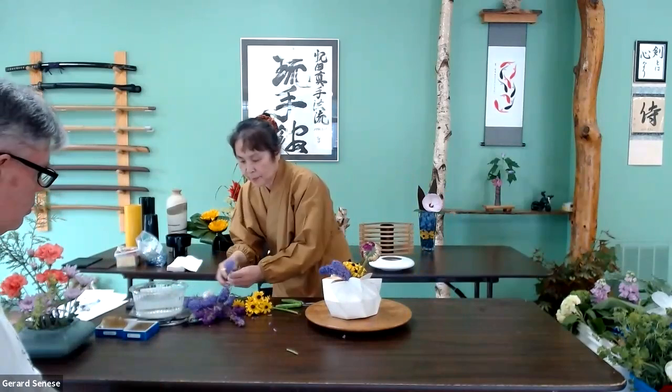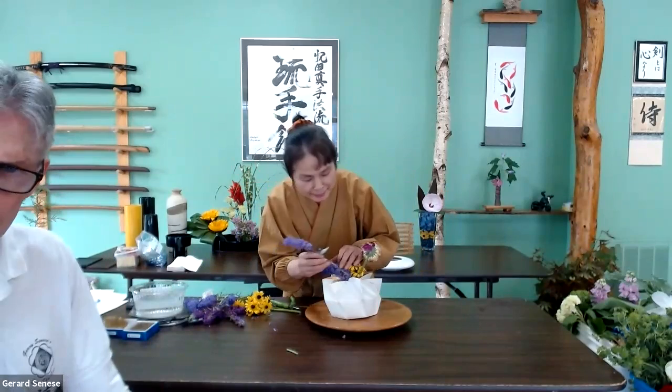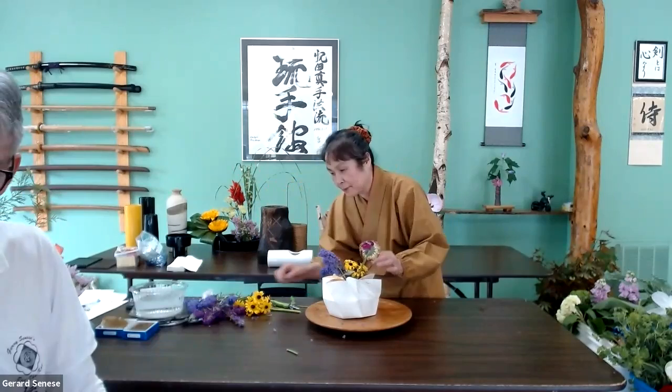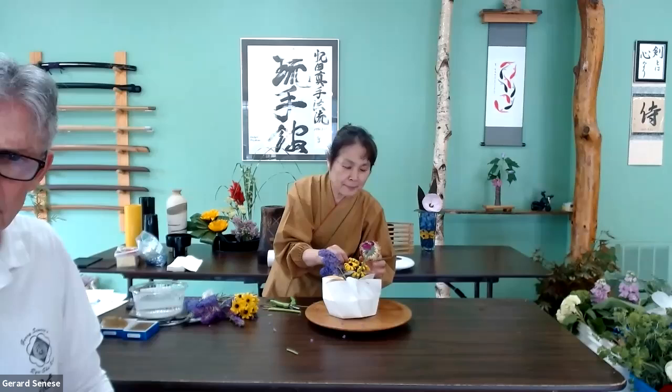Oh, that's the butterfly bush from our property. Monarch butterflies and other butterflies really like to come in and get the nectar from that flower. That's right outside of our bedroom window, so we can see butterflies floating around, flitting around.